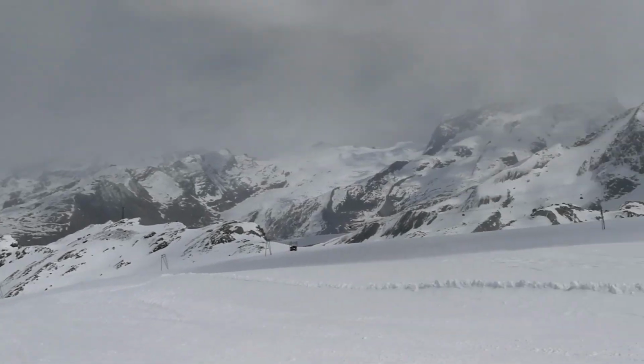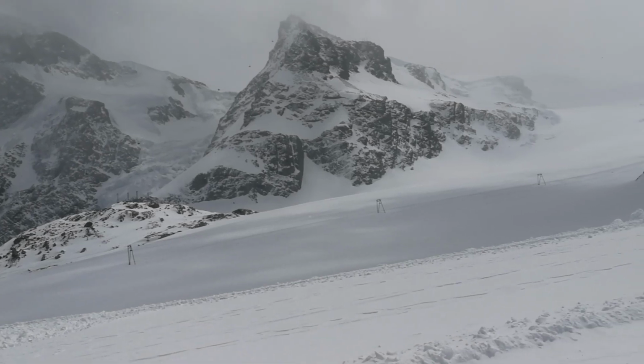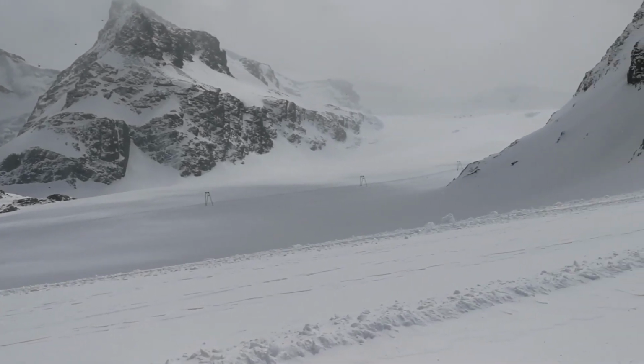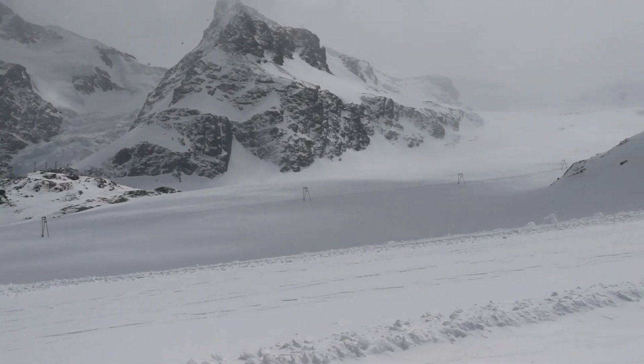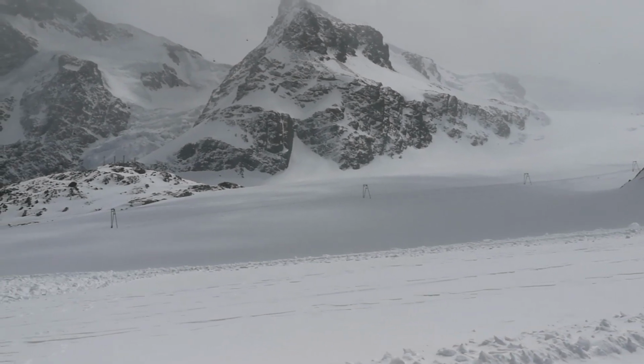So, just for you, for the camera, there is the small Matterhorn. Hopefully you can see it. It's a little bit cloudy. Sun comes through.